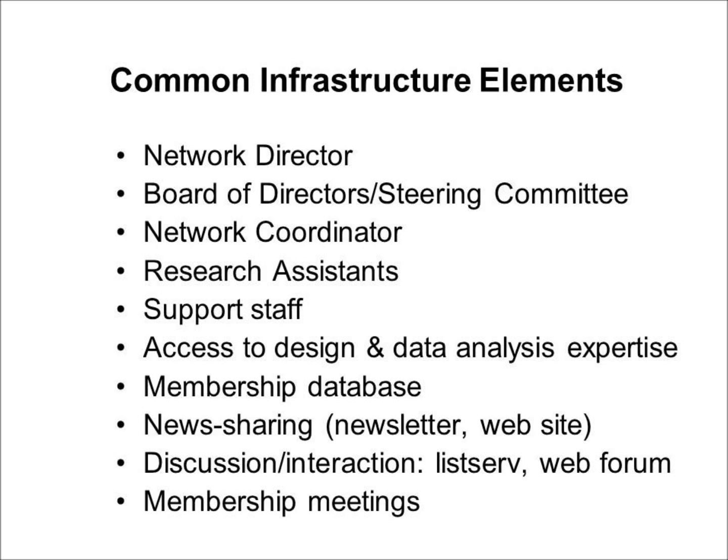So common infrastructure elements that you see in networks are a network director, which is a common element in every network I've ever seen. And this is really kind of the go-to person. Sometimes this is shared as well between, say, 2 people. Sometimes a clinician and an academic investigator will share this role. But these are sort of the go-to people who really kind of make things happen in the network.